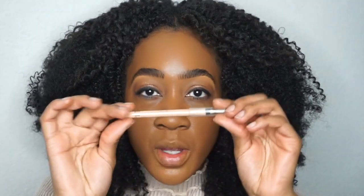Next step, and this is a very important step in my routine because I do have smaller set eyes. So I'm going to put a nude liner in my waterline.